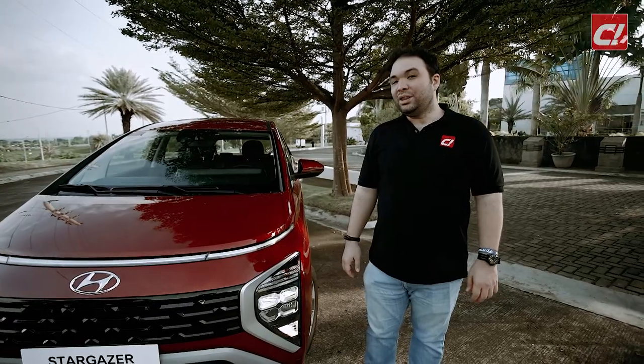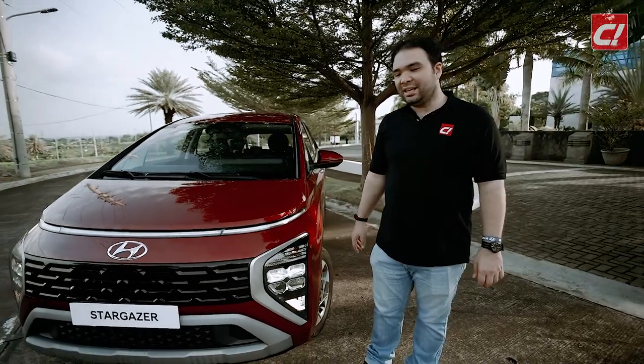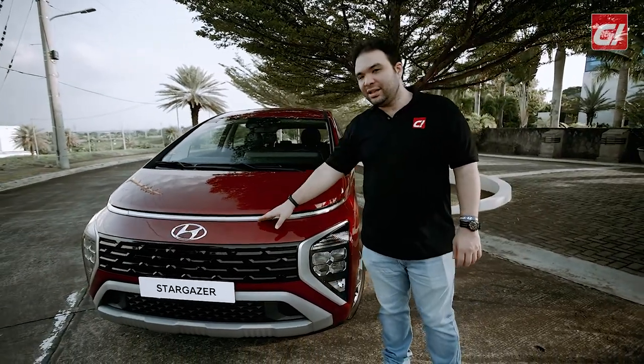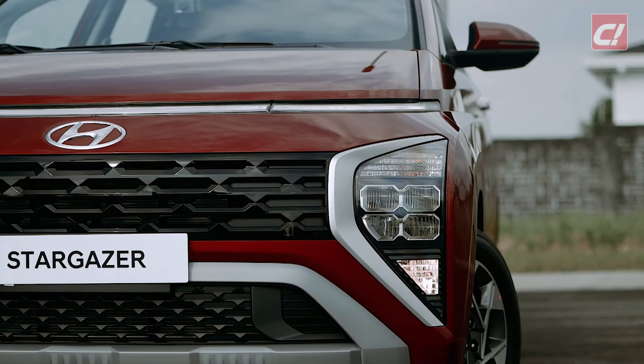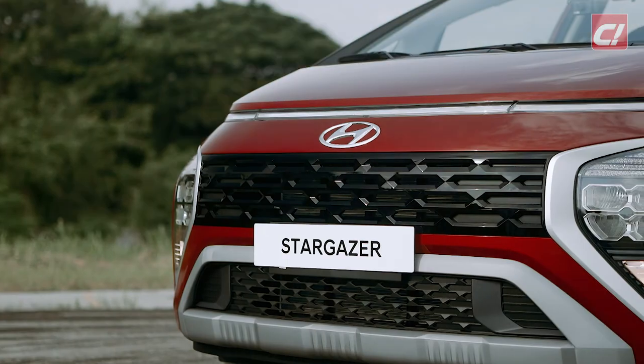Love it or hate it, one thing's for sure, you won't see anything else like it. This strip you see over here, these aren't the headlights. The headlights are actually here. LED lights for the top of the line variant, halogen fog lamps down below.